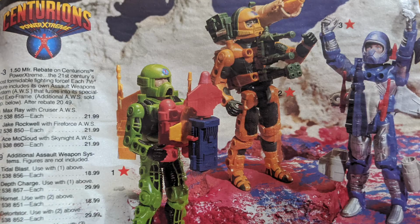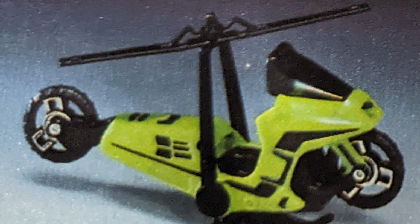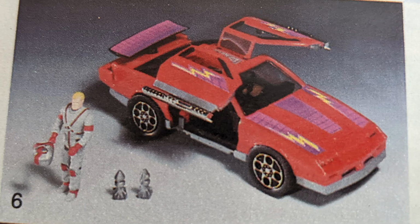Centurions, those were cool. That's a franchise you never saw again. It just sort of was of the time, but those were really cool. Everybody liked those. M.A.S.K. was a terrible show, but they were cool toys. I had a couple of them. I had Thunderhawk sports car. It's supposed to be like a Mustang or something.